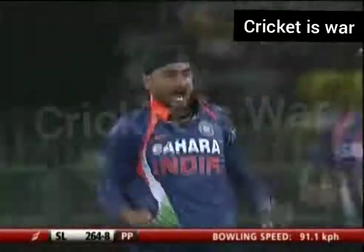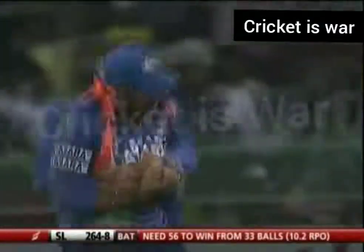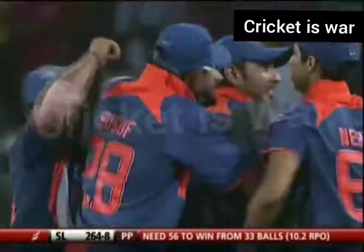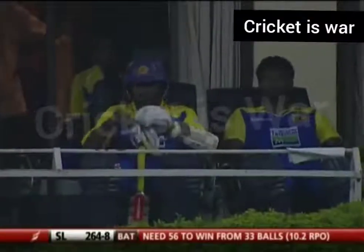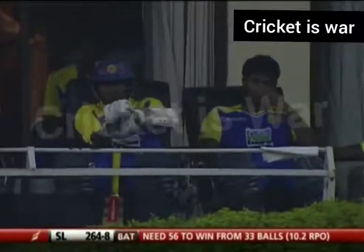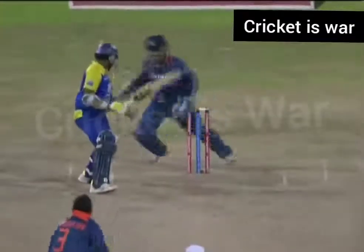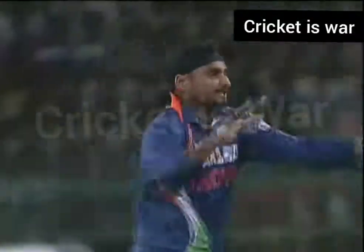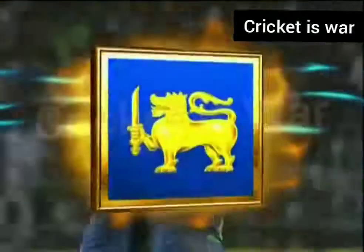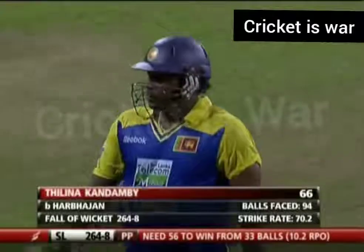Harbhajan Singh could be the man to win the game for India tonight. 3 key wickets. Even though he's gone for a few runs, is he an intense personality or what? And what valuable wickets he's got, and at stages when it's been so vital for India to get the breakthrough. Started with Dilshan, and now he's got Kandambi. Giving himself room, trying to hit onto the offside. He missed it completely, and Harbhajan knows that was the biggest wicket of the evening. Gone for 66, Sri Lanka 264 for 8.